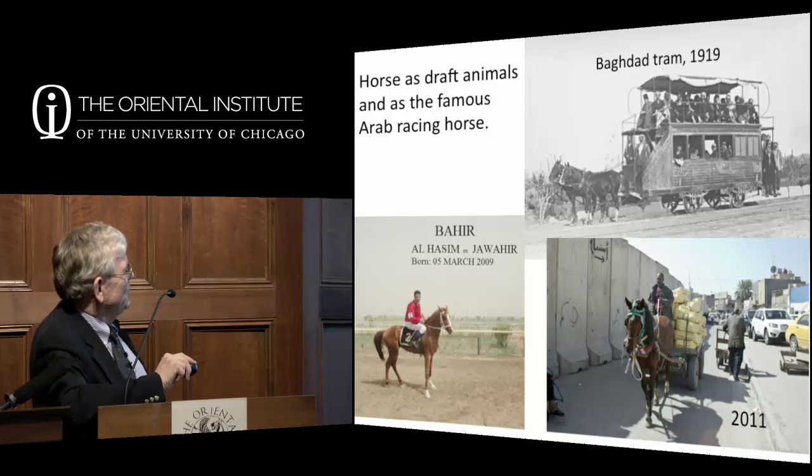Draft animals, horses, are still used, or were used historically. This is a Baghdad tram from 1919. And this is a man in 2011 with the problems with Iraq. You see these big blast walls. That's one of the things America left them, these big blast walls cutting up the city of Baghdad. And you have lots of taxis and other sorts of automobiles. In fact, way too many. There are huge traffic jams in Baghdad. But you still have horse transport for certain things.